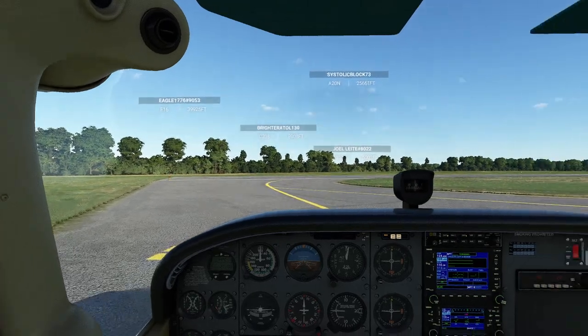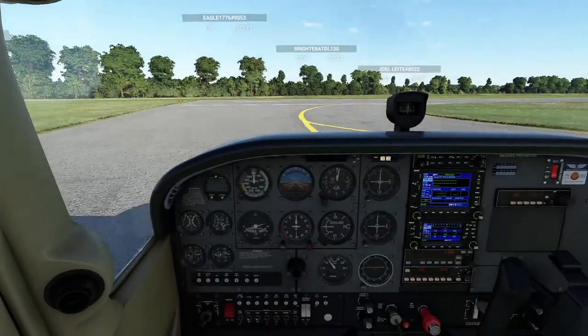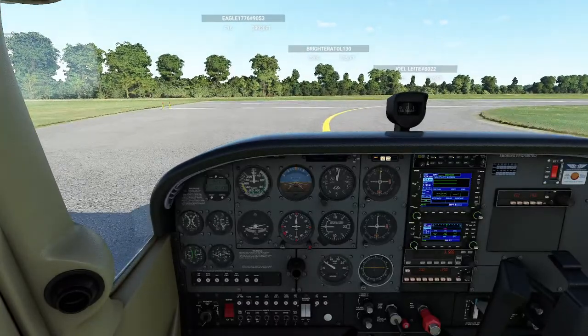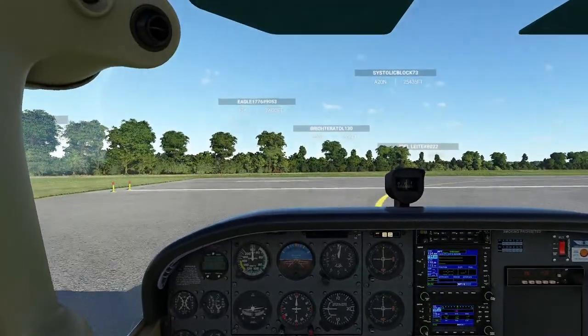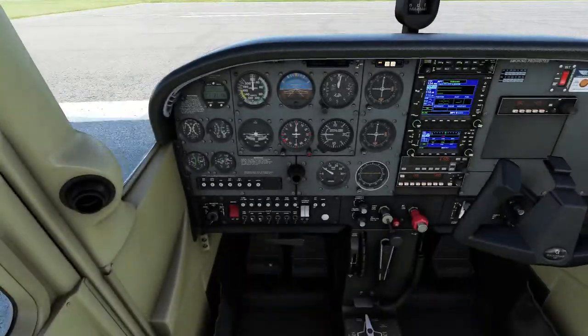Give it a little bit of gas here. By the way, if we're doing a short field takeoff, we want to use all the runway we have available. Plus, we'd want to use just a little tiny bit of extra flaps, of course, to get us going here. So I'm going to go ahead and make sure everything works okay. Everything's in the green. One last idiot check for everything.